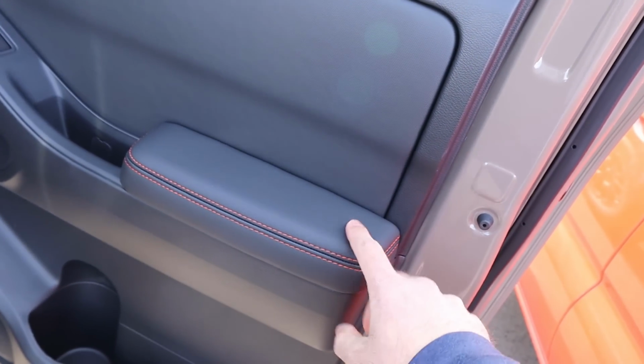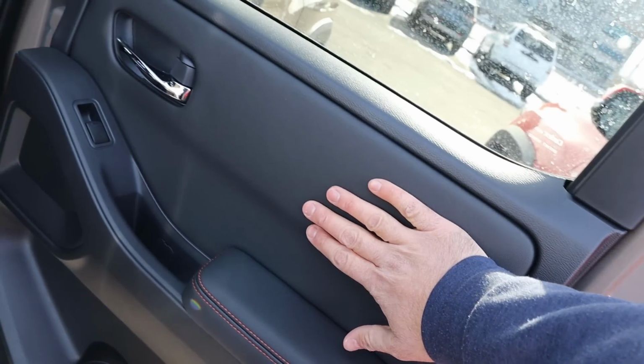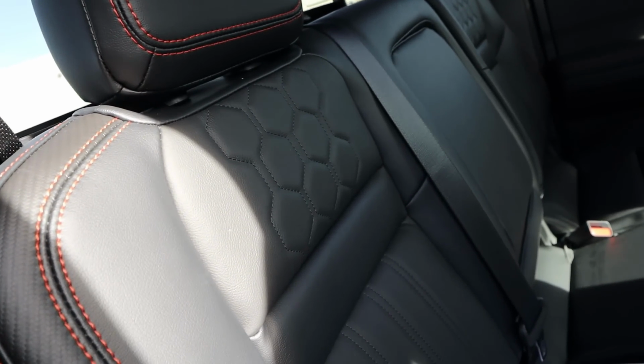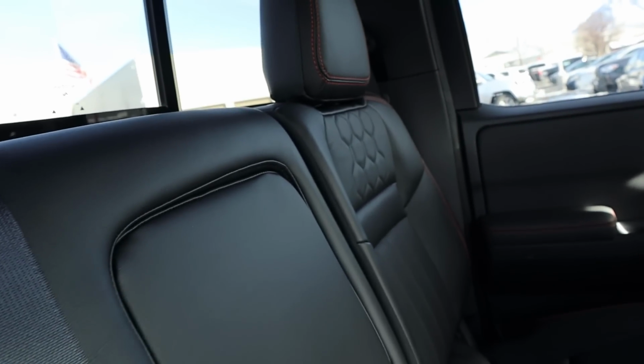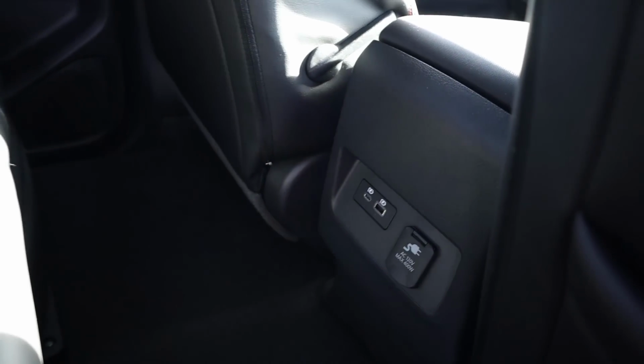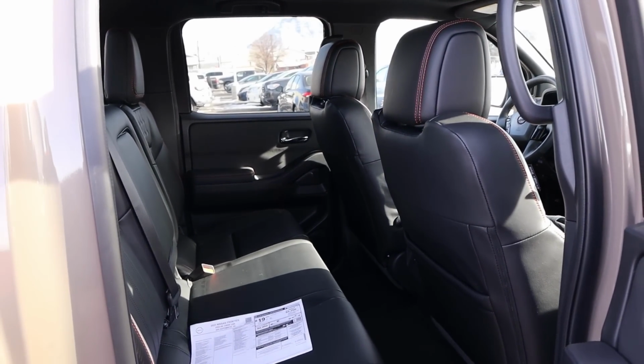Now comparing that with the Frontier, orange is the color for the Frontier. So red for the Tacoma, orange for the Frontier. But you got padding on the door panel, and then you guys can see here with these seats. Now I do think that these seats look pretty fancy with the Frontier, as you can see again with the orange stitching, and look at the charging ports. And then in terms of space here in the back, it's about the same as the Tacoma.